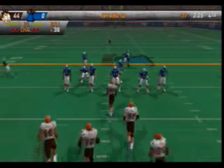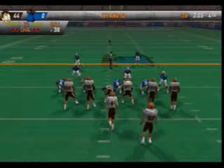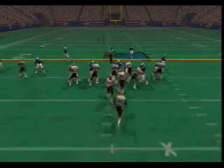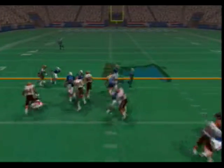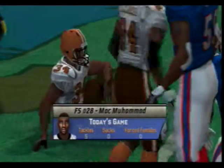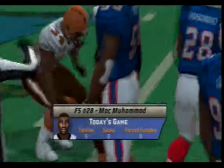First and 10. Ball on the 38-yard line. The home team come out in a 4-3 with the carry. Mohammed is there for the tackle at the 45-yard line. And that's a gain of about 8.